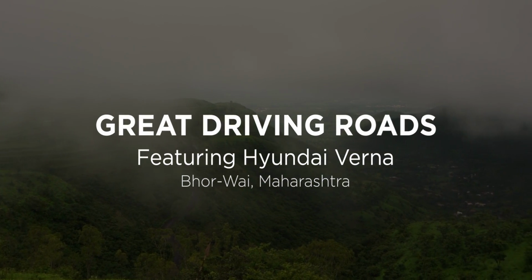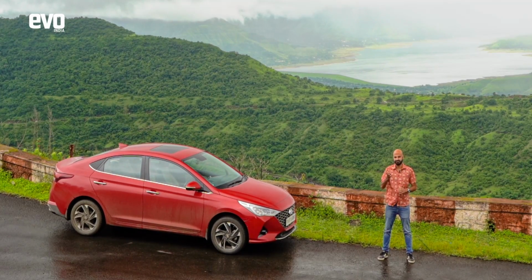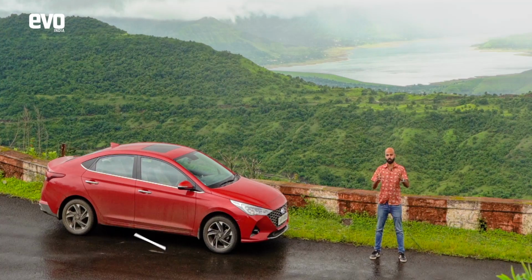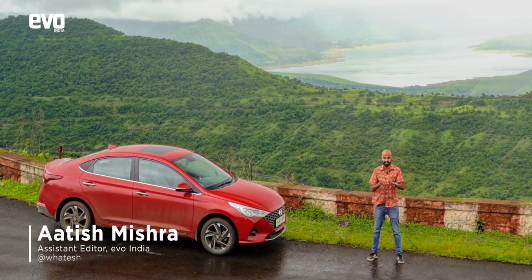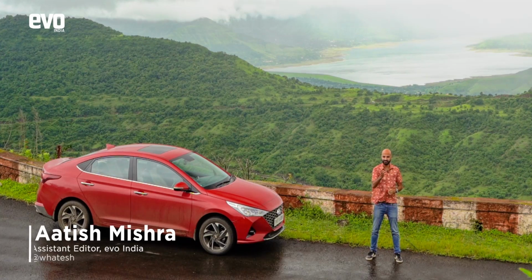Not too long ago, I was talking to my dad about the times that he used to road trip around the country. Back then, the road network wasn't as developed as it is today. There was no GQ, the national highway network was very limited, and even state highways didn't exist like they do today. And that gave me an idea.